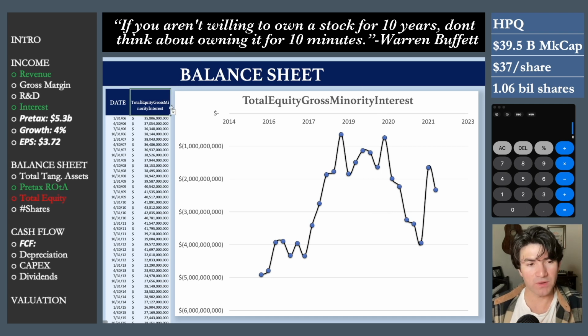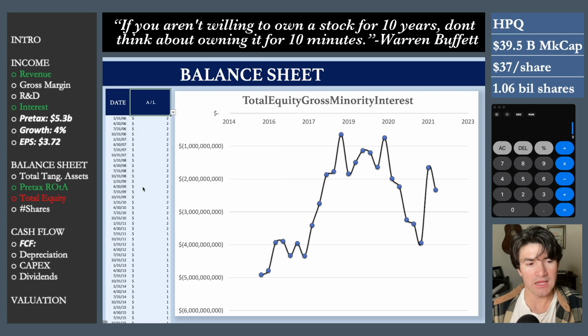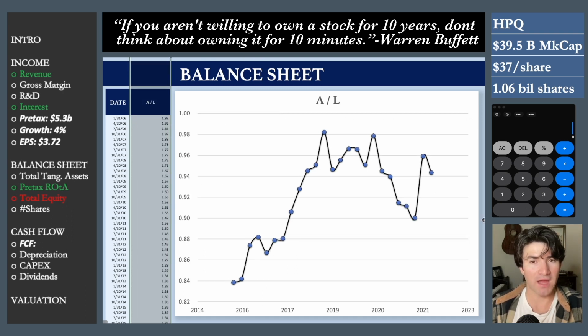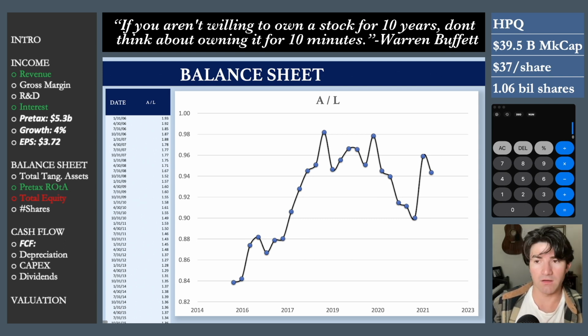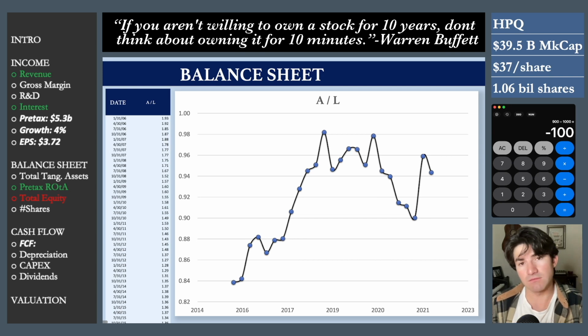One thing before we go to number of shares, I always like to look at, especially with a negative equity, is my assets to liabilities ratio. So this is going to tell me, how bad is this negative equity, right? Because you could have the same negative equity, but have a completely different debt to asset structure, right? So for example, a company that has $1 million in debt and only $900,000 of assets, they'd have an equity of 900 minus $1 million. So they'd have an equity of negative $100,000.